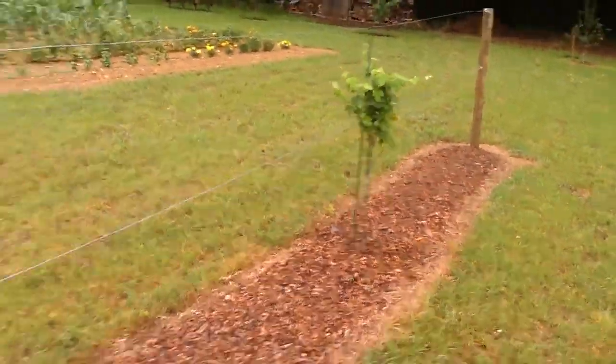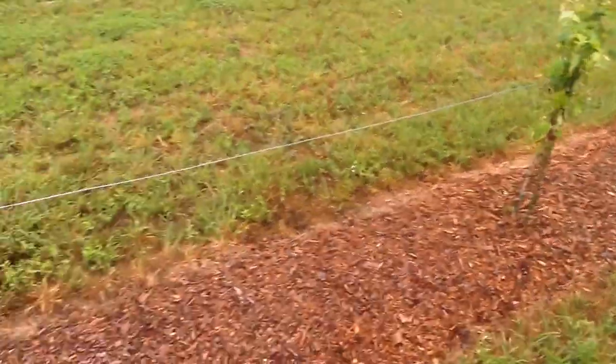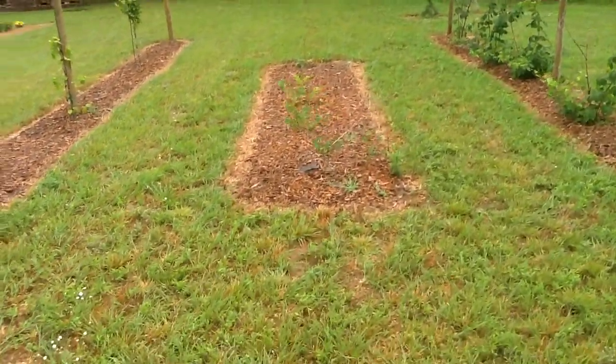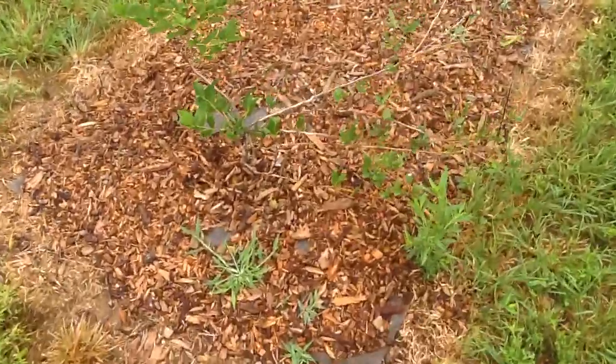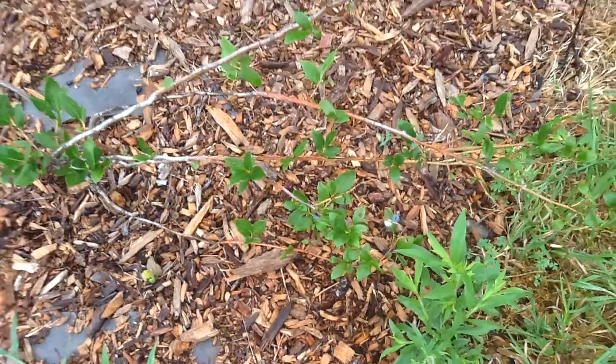Over here, I've got another Tickle Me Pink grape, and another one, and a third one. Just run a wooden trellis down the line. In the middle, put 3 blueberries. My wife's been eating them on her cereal in the morning. They're just about done. You still see a few there.